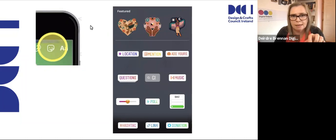But since last August, they've retired their swipe up option, and they've included now a link that you can add to your story instead. So you can now add a website link, but initially it was just for those specific types of accounts, verified and plus 10,000 followers. But on the 27th of October this year, they've opened that functionality to all types of accounts. So now you can add a link to any web page in your story by clicking on the sticker tab in the story and selecting link.